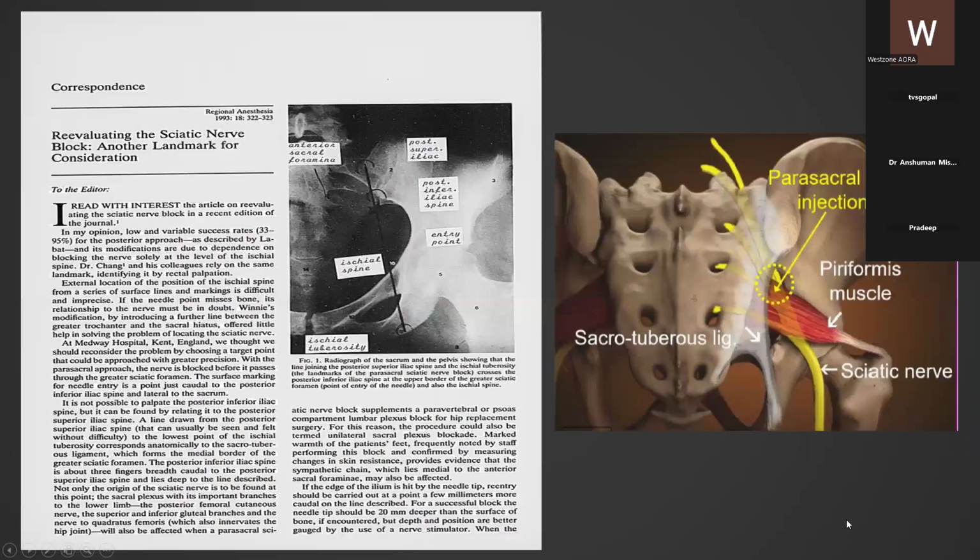In 1993, N.Y. Mansoor, an anesthetist working in Medway Hospital, Gillingham in Kent, in the United Kingdom, in a correspondence to the Regional Anesthesia and Pain Medicine Journal, spoke about a new approach to the sacral plexus, which was proximal to and distinct from the Labarthe approach.